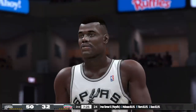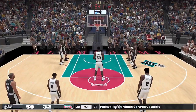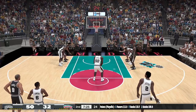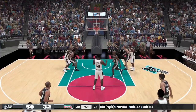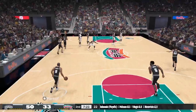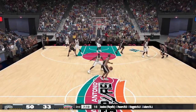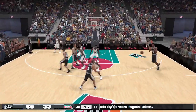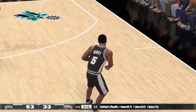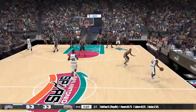First one falls for him. And that one goes in. 2 from the line that time. Yeah, and Robinson is a franchise-defining talent, a chiseled, powerful center, a remarkable leader. And here's Ori for 3. That drops, and it comes off an assist from Parker. Parker's got his 6th assist on the night.